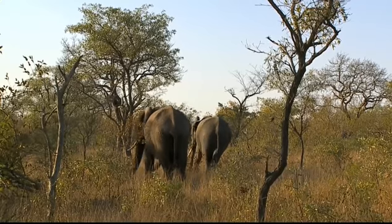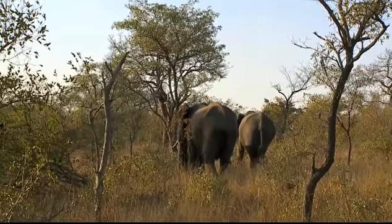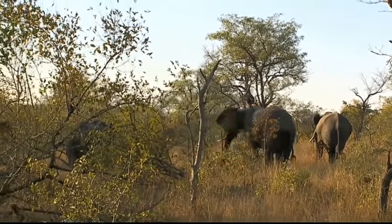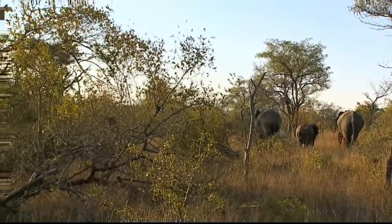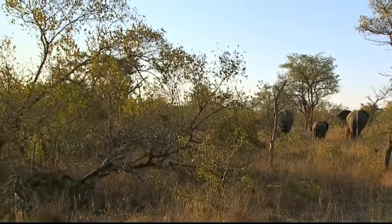So I think as they disappear off into the north, we are going to go back towards the waterhole that we saw earlier, or we tried to get to earlier before we found them, and see what else has popped up there. And while we're doing that, we're going to cross over to Scott and see what he's doing.